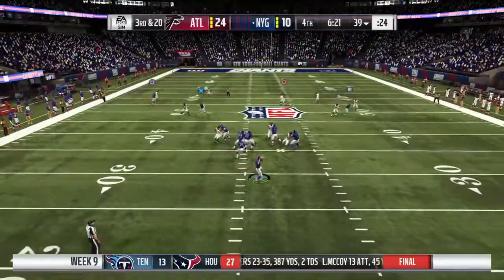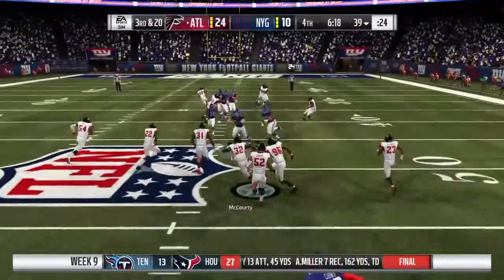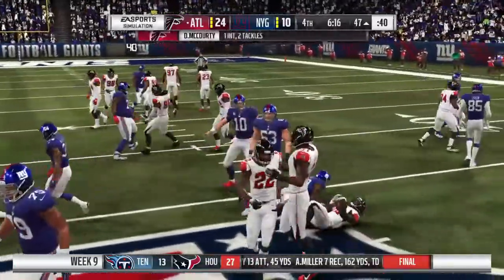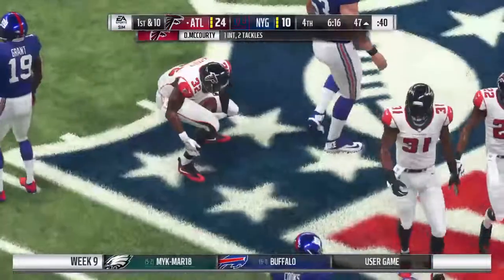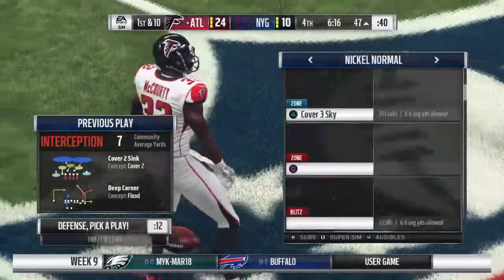Now it's Trubisky. And for a 3rd time tonight, he's intercepted. It's the former Patriot Devin McCourty. And he'll return this ball across midfield to the 47-yard line. So now he's equaled his interception total from a week ago.